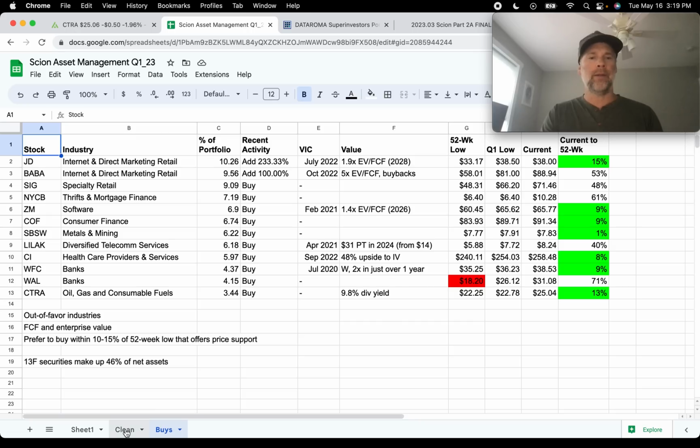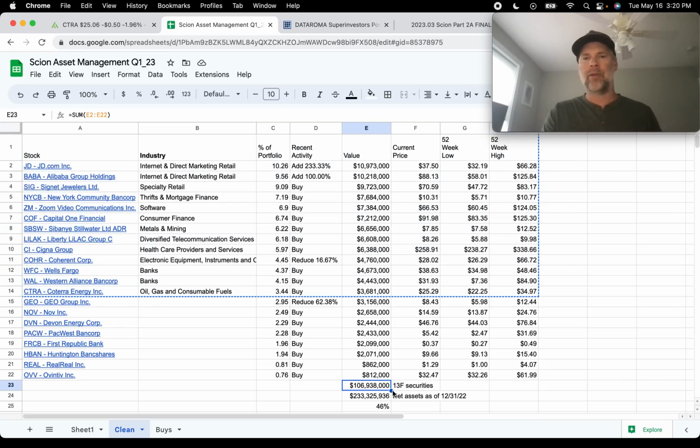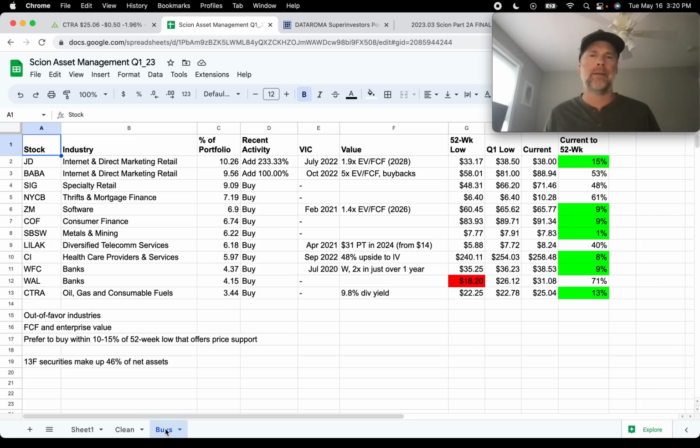Now, the 13F holdings, if we click to this other tab, make up 107 million or so. Okay, so these aren't apples to oranges. This is 107 million as of the end of Q1 versus net assets as of the end of Q4 of last year. But it's a rough approximation. About half of the value of assets under management under Michael Burry is represented by these 13F positions. So we don't know where the other half is. So just keep that in mind. This shows percent of portfolio. It's not percent of total assets.